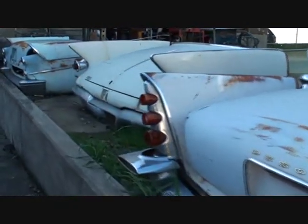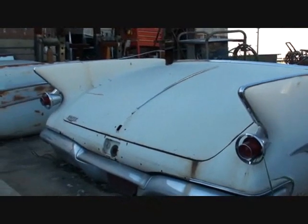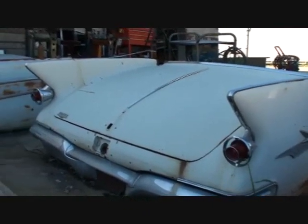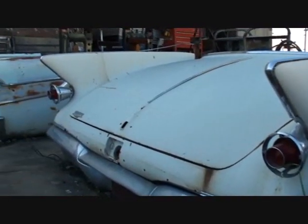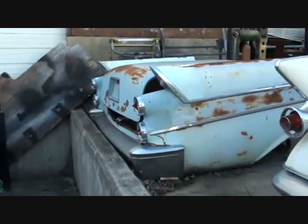But as we come over here, this is a 1960 Chrysler Imperial. This is a Chrysler Imperial right here. You can see how big the fins are and the tail lights, the unique style of venture. You can see the difference between what we just saw and this. You can see that the body styles really changed a lot. But I wanted to go ahead and show you this rear end.